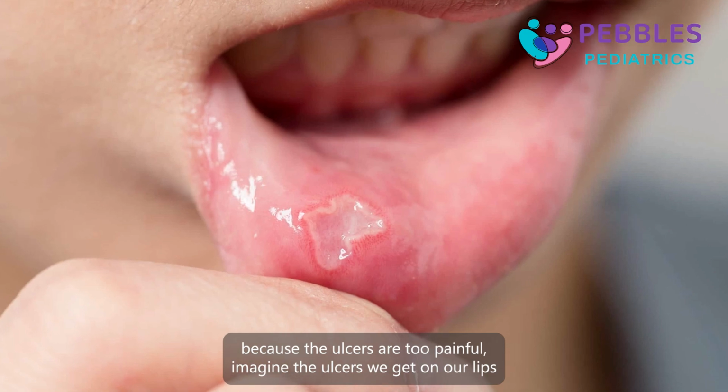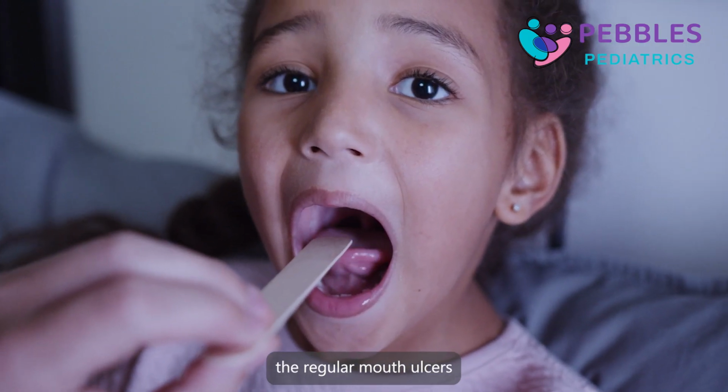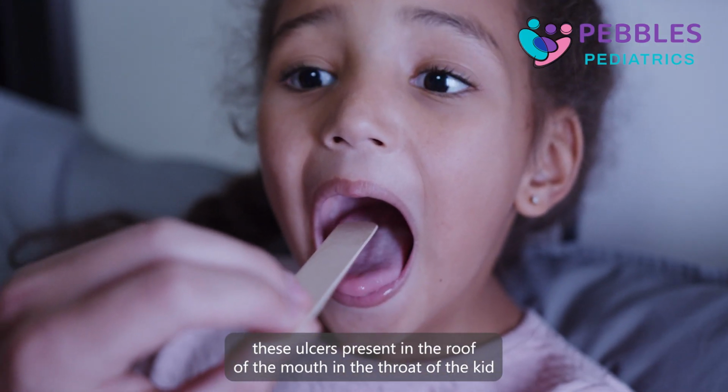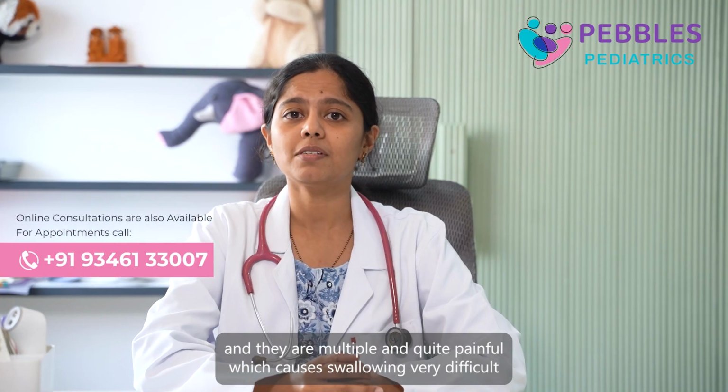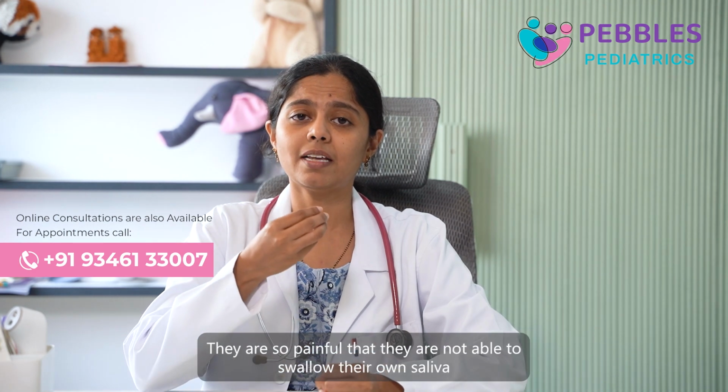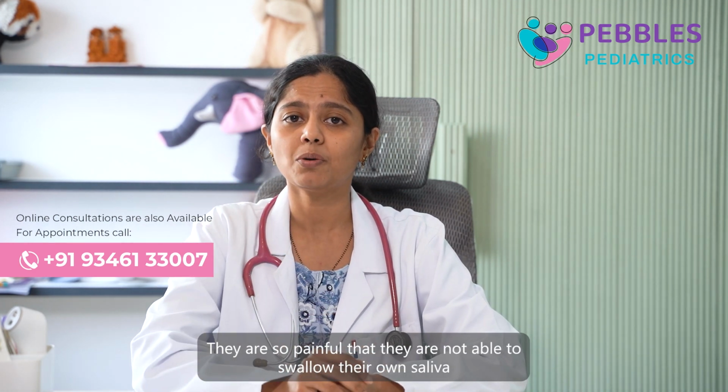Imagine the ulcers we get on our lips, the regular mouth ulcers. These ulcers are present on the roof of the mouth, in the throat of the kid, and they're multiple and they're quite painful, which makes swallowing very difficult. They are so painful that they are not able to swallow their own saliva.